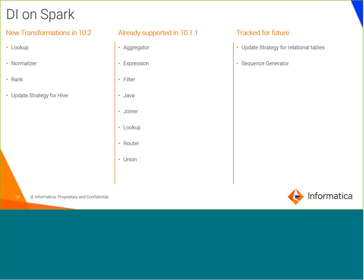Update strategy on Hive is a very key feature many of our customers have requested us to support on Spark. The key thing about this is that today, if you look at open source Spark, they don't support Hive and Hive ACID. But using Informatica, we have actually done enhancements on top of Spark to support some of these use cases which are asked for by our customers. I'll cover that in my next slide, but you will see Informatica not just embracing Spark, but also enhancing Spark to solve the DI use cases on the big data side.